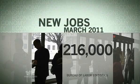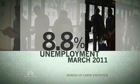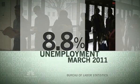Now, domestically, the red-hot issue of jobs across this country. The Labor Department says the economy added 216,000 jobs in March, the sixth straight month of job growth. The unemployment rate ticked down from 8.9 to 8.8, the lowest it's been in 2 years. Now, it sure looks like good news, but as you know, even the experts say the numbers don't really reflect reality in America. And many of you have asked us often to explain how the government does the math.